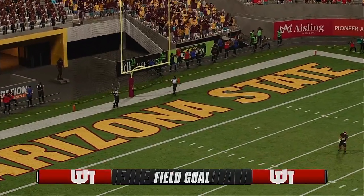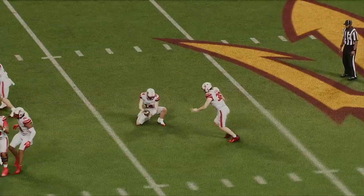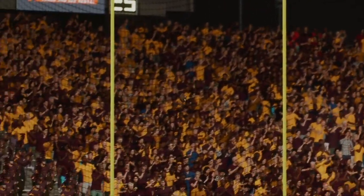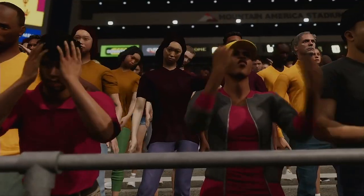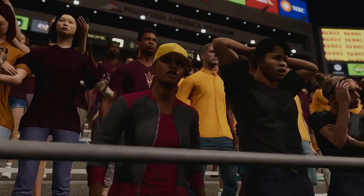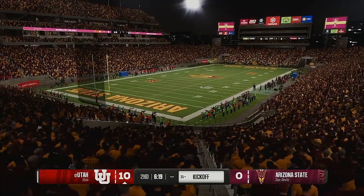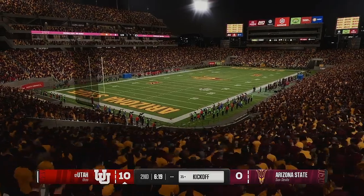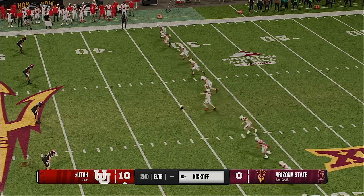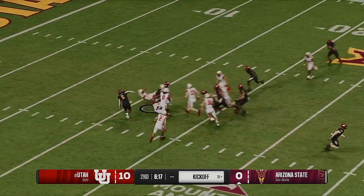And it's good. And that will extend their lead even further. Boy, this guy has such a strong leg. No problem. Up into the net from 50-plus. They come away with 3 points on the drive, and now the kickoff team will boot it away.